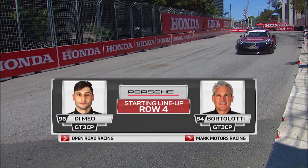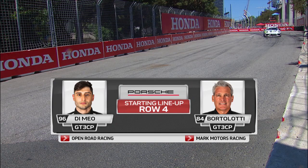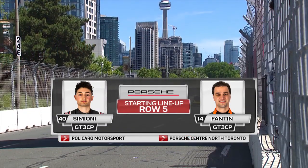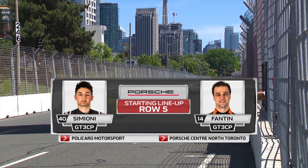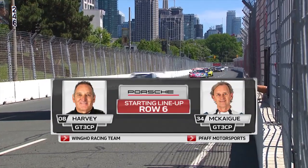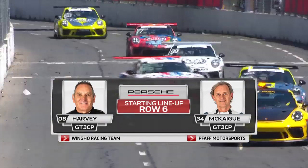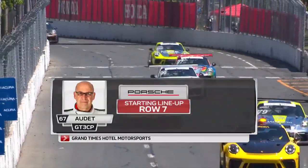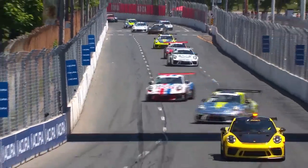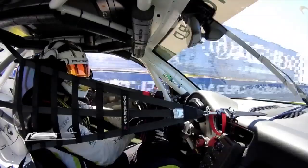And row number 4 has Michael DeMeo in the 96. Perry Bortolotti, another Masters class runner in the 84. Ethan Simeone, one of the rookies here in the 40. Michael Fanton drives the 14. That's row number 5. And we look back to row number 6. You've got Martin Harvey in the 08. Sean McKay in the 34. A pair of Masters drivers. And Jean Audet in the 67 will not make the start here today. Unfortunately involved in a pretty heavy crash earlier this weekend.